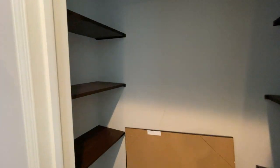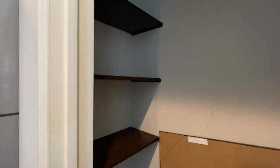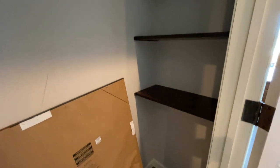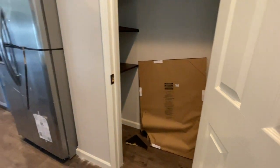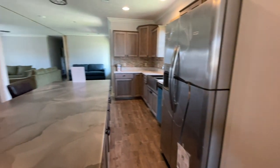So you've got shelving to the left and to the right. And honestly, I would put shelving in the middle as well. So you've got space for shelving to go straight through there, and they don't have to touch. The same length could go in the middle without touching. Really nice. Love it.